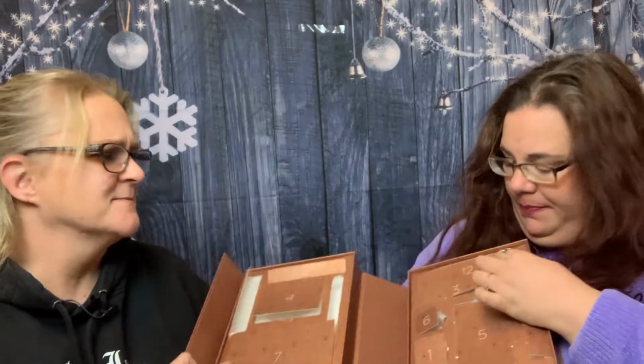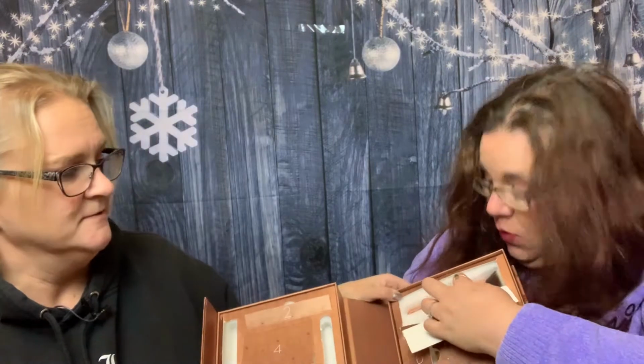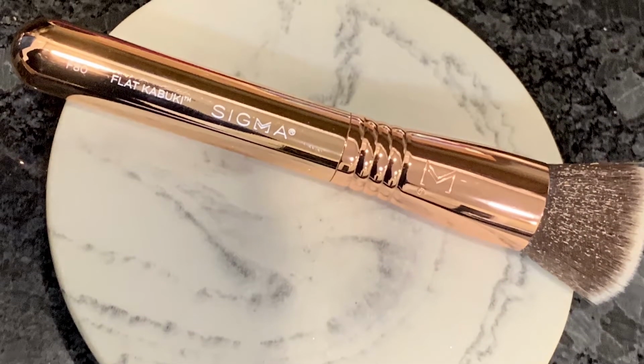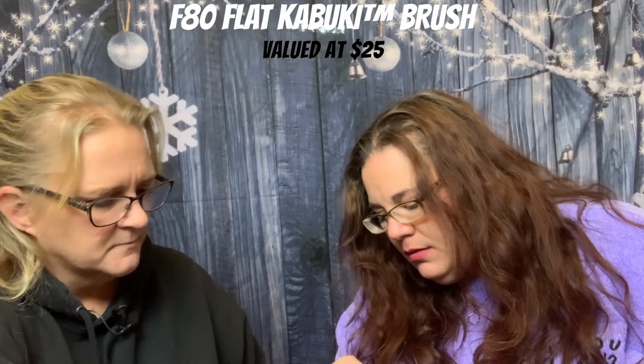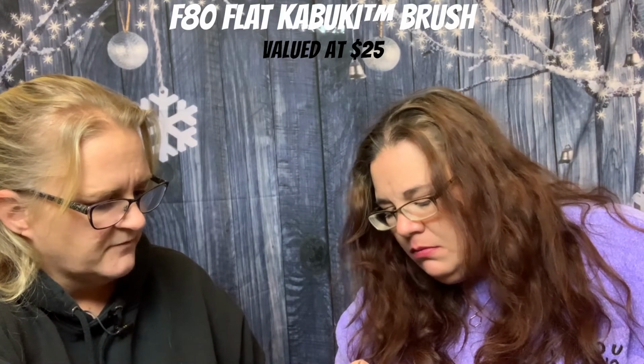All right, number 12. On the 12th day of Christmas, Sigma gave to me... Ooh, yes! And it's like a kabuki, right? It is the Sigma F80, a flat kabuki. So it looks like so. I'm loving that. I love rose gold. I love that it's soft. It makes me feel fancy pants. Is there a star on it? No, there's an M. I don't know what that's all about. F80 flat kabuki. I like it.